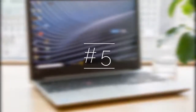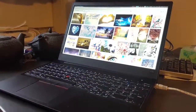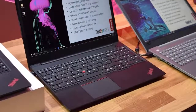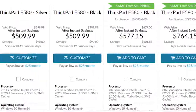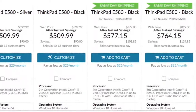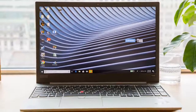Coming in at number 5 in this video is the Lenovo Thinkpad E580, which you could make the case isn't really an Ultrabook since it weighs 4.7 pounds and is reasonably thick at 0.8 inches, but it's definitely right on the border of what I would consider to be pretty thin and light, and the truth is, it's just a really good deal. This laptop starts at only $699 and it's got solid performance, a wide port selection, and a really good build quality. You can get this laptop for either $700 or $750.